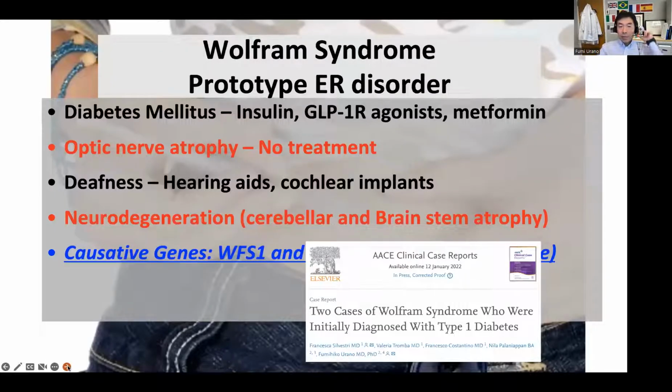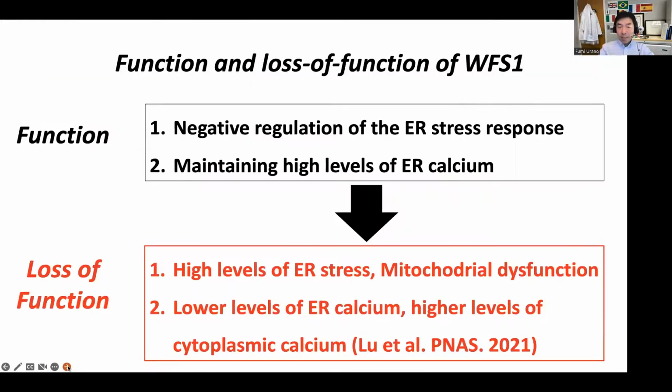Wolfram syndrome is a prototype endoplasmic reticulum disorder. Because diabetes mellitus is usually the first manifestation, many patients are diagnosed as type 1 diabetes, but they are usually autoantibody negative, so they don't really have type 1 diabetes. So it's important to set up genetic testing for patients who are antibody negative so that we can catch Wolfram syndrome earlier.